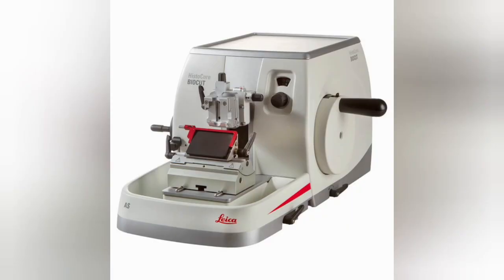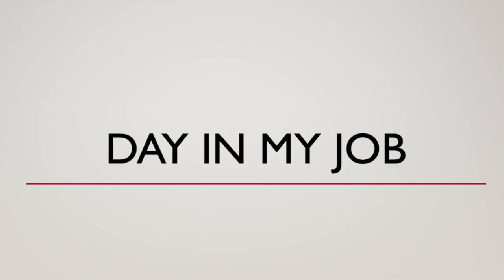Here's your final clue. This machine is called a microtome. I use a microtome every day at work to cut really thin pieces of tissue. Can you use these 3 items to guess what my job is? If not, don't worry, I'm going to give you a few more clues now.